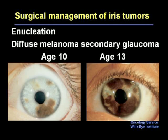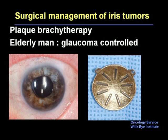So what about enucleation? There are indeed indications where iris melanomas need enucleation. Here you see a 10-year-old girl who had this diffuse lesion. It was a little too big to do anything about. It was followed elsewhere, but she was sent in 3 years later with much more extensive pigmentation and uncontrollable secondary glaucoma. This 10-year-old girl had enucleation and several years later died of metastatic disease.